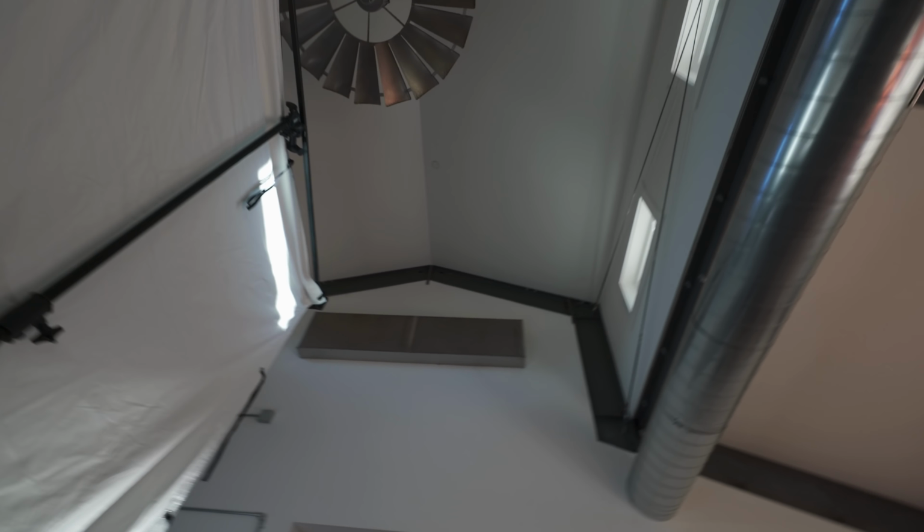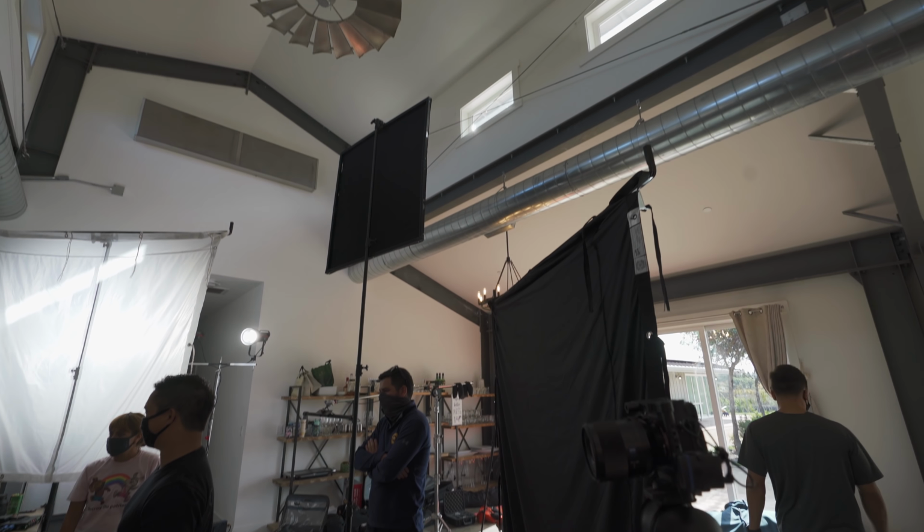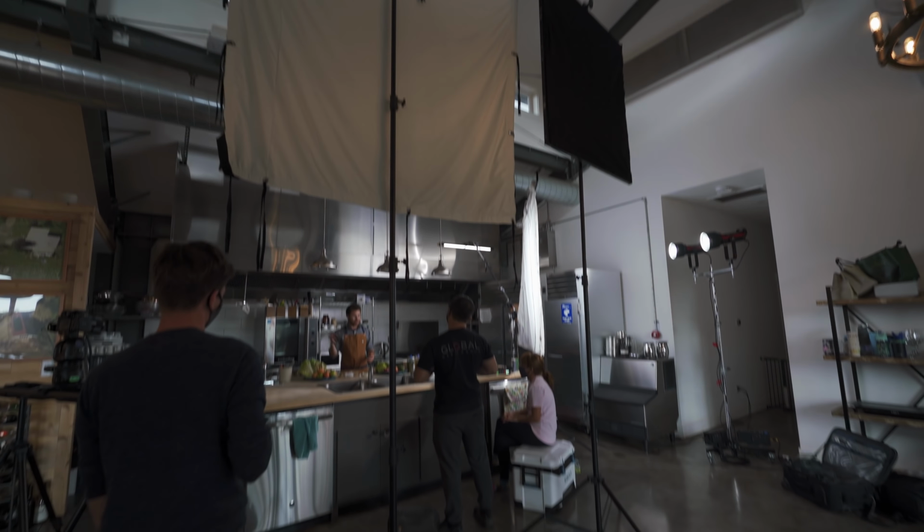I knew that the space would have a lot of open windows and natural light beforehand, so I set up another 6x Ultrabounce using the negative side to kill reflections on the oven and to also block the sun from ruining our set as we filmed throughout the day.